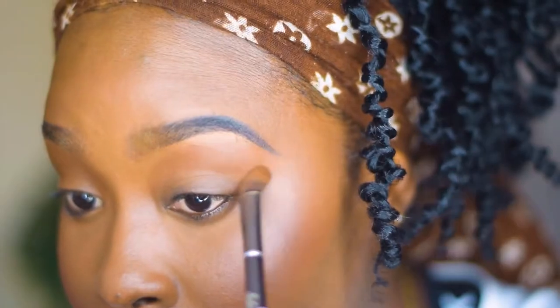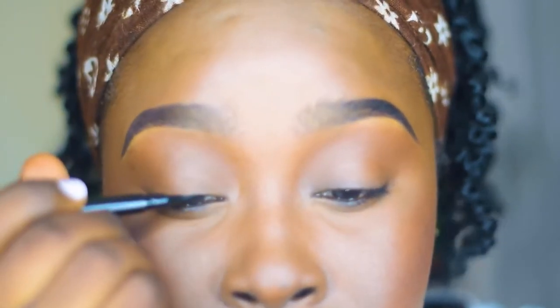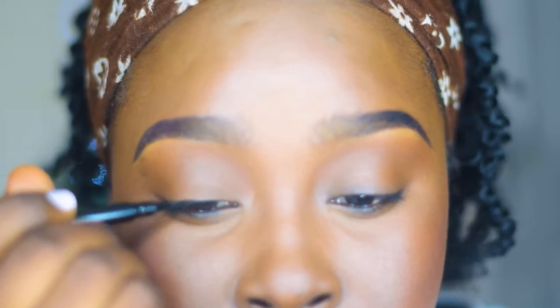So as you can see, this little cream lip and cheek thing did an excellent job, and I can't believe that it works over powder. You know what I'm saying? So it is the bomb, and it blended out really, really nice. We just went with a little bit of foundation, eyeshadow to the eye, because we're going to go in with a liner.